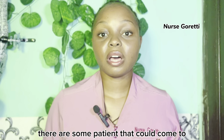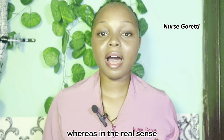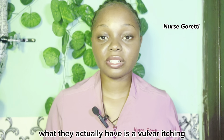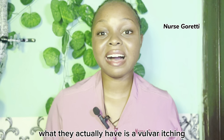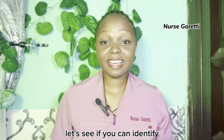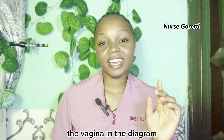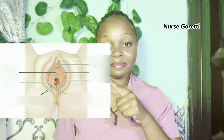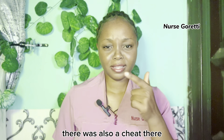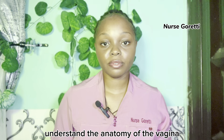There are some patients that could come to you and tell you that they have vagina itching, whereas in the real sense what they actually have is a vulva itching, not vaginal itching. Let's see if you can identify the vagina in the diagram. Can you identify that? Well, if you couldn't, don't worry, there is also a cheat there for you to use to understand the anatomy of the vagina.